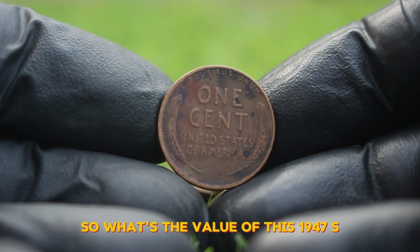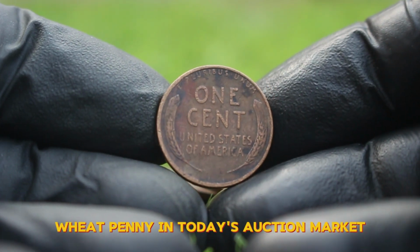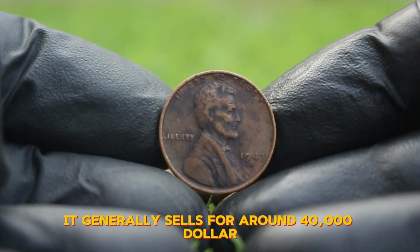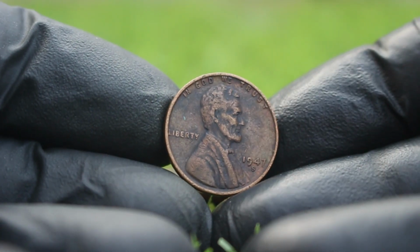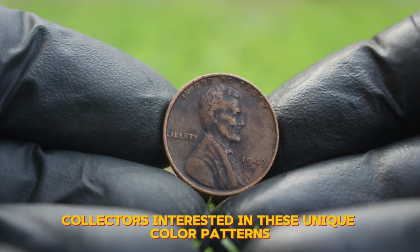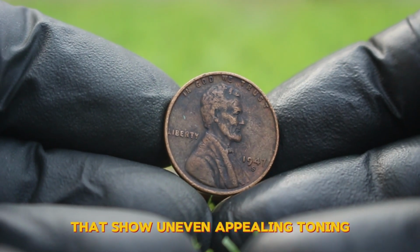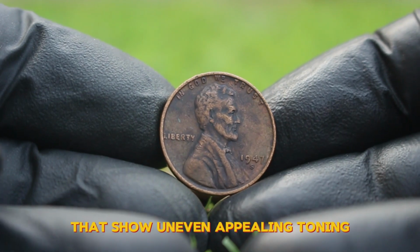So what's the value of this 1947 S wheat penny in today's auction market? In a dirty condition with a deep black shade, it generally sells for around $40,000. However, collectors interested in these unique color patterns may pay $48,000 for well-preserved examples that show an even, appealing toning.